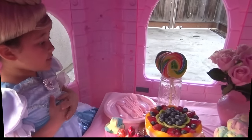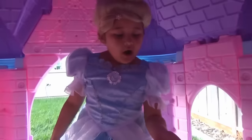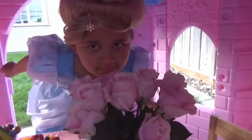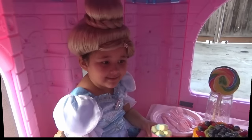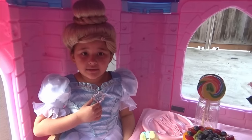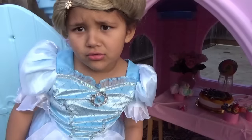I never saw such a big lollipop before. It's so pretty in here. Like it. Real roses. Can I smell it? Yes. Smells good. I also love fruitcake and cotton candy. Cinderella. Yeah? I think it's time for me to go. Thank you one more time. You're very welcome. Oh no, I don't have a tea set. I forgot to ask Fairy Godmother. I don't know what to do.